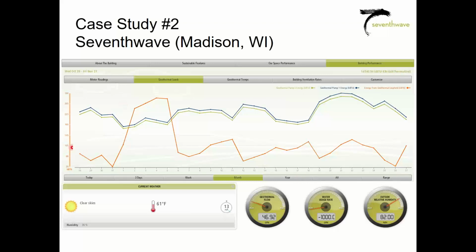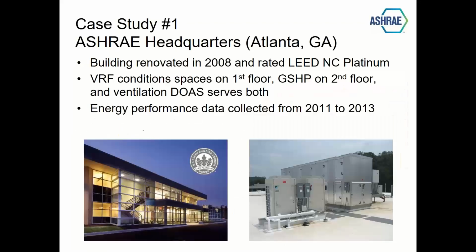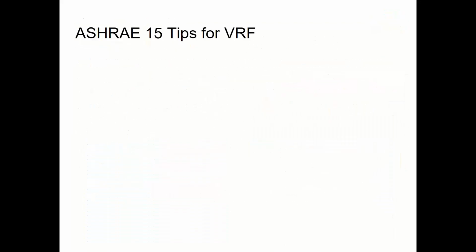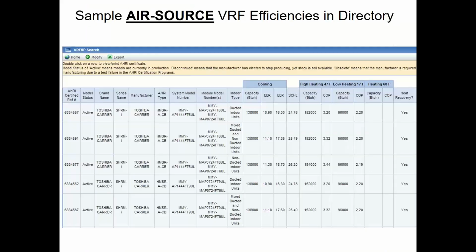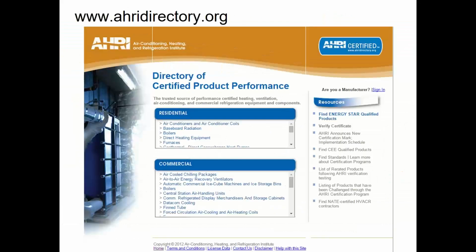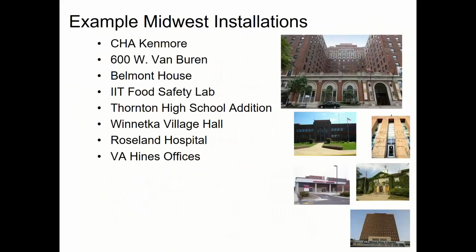Some things to consider. Bjorn is asking, for VRF, do I need a separate air handler for ventilation? That's a good point. I didn't bring that up. I should address that. So I'm going to go back to a slide that I can use to help explain that. But for VRF, I still have the same rules for ventilation that I have for all the other buildings that we discussed 2 weeks ago.